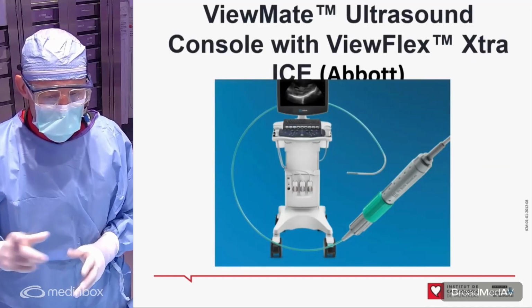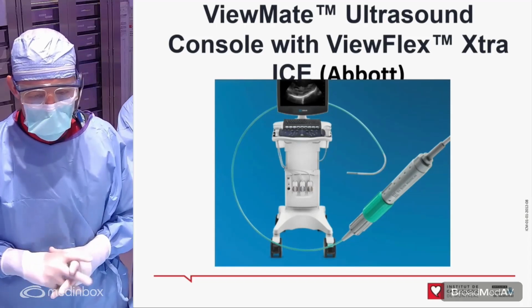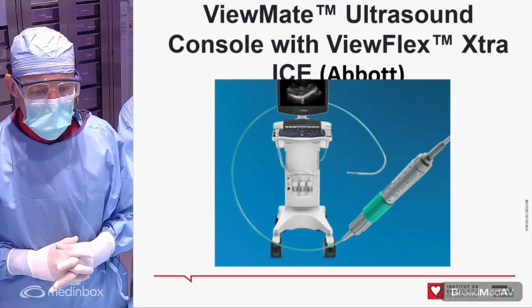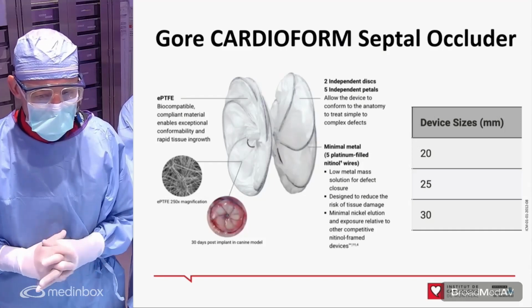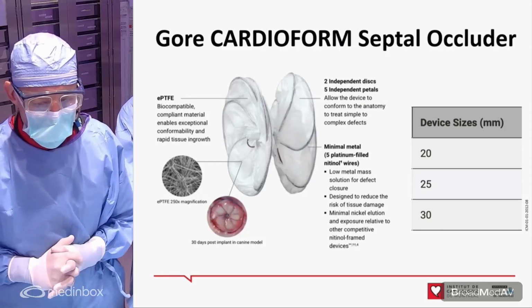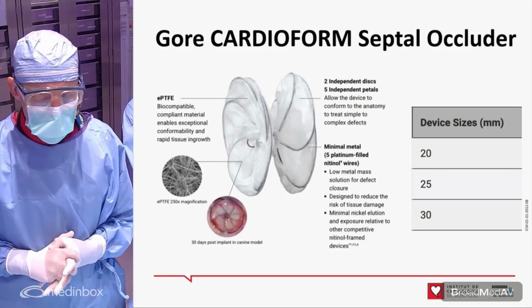So next slide. So this is what we're going to use in terms of ICE. This is the ViewFlex from Abbott with the ViewMate console. Next slide. We'll potentially use the Gore septal occluder. Different sizes are available: 20, 25, and 30.